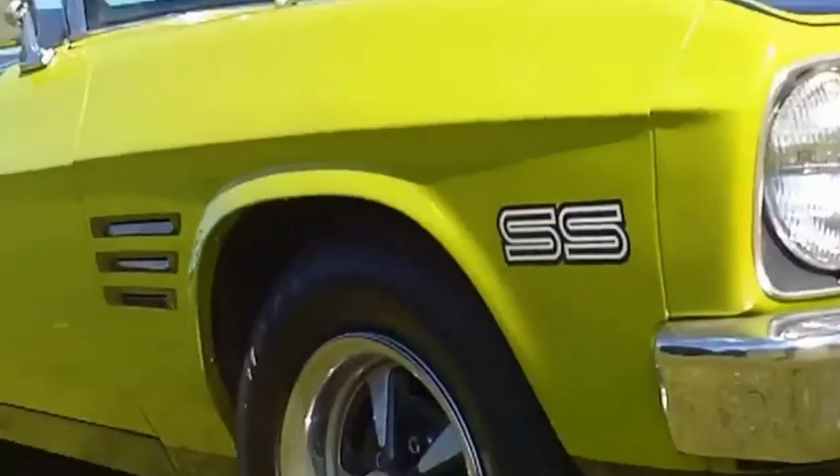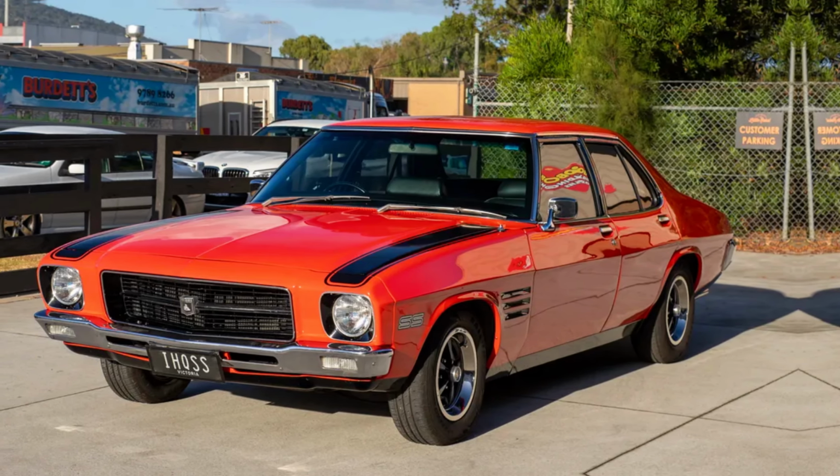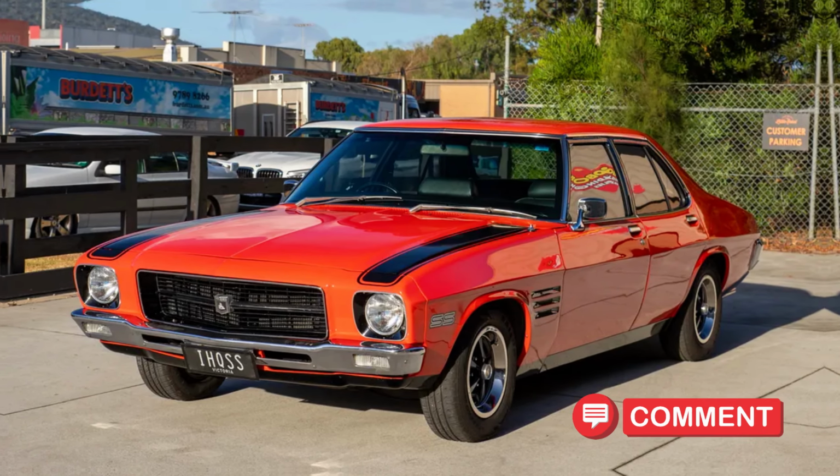You know the story. So what do you think? Have you ever seen an original HQSS in the wild? Let us know in the comments.